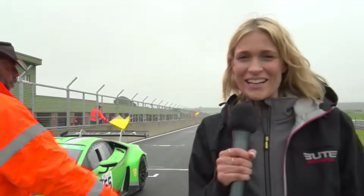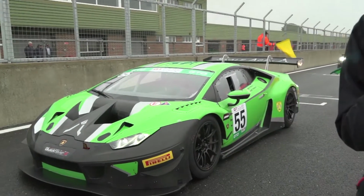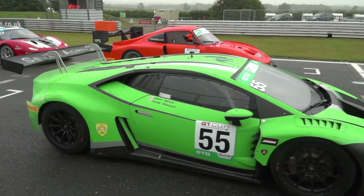The cars are lining up on the grid here at a very soggy Snetterton for the sprint race. The number 55 Lamborghini Huracan on pole position after a fantastic qualifier. Next to it, the distinctive orange Porsche of Richard Chamberlain. The wets are on. It's slippery out there. Let's go racing. Thanks, Michelle.